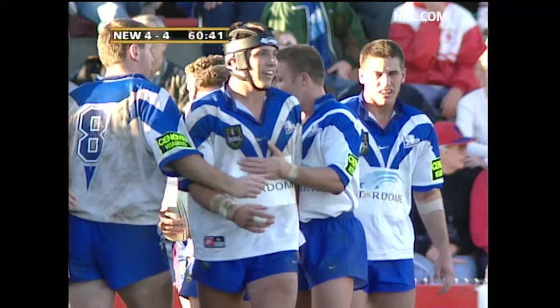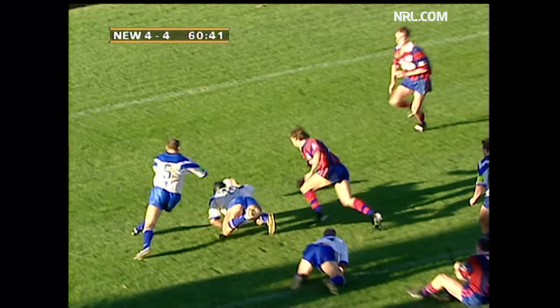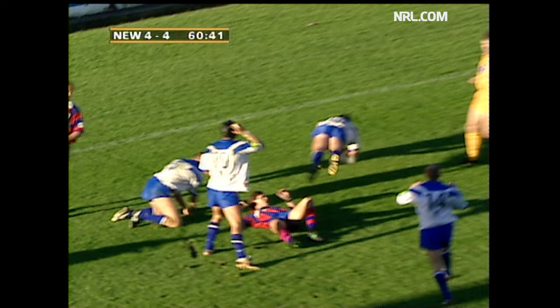Scotty Wilson seen that. They were short. Put the little grubber kick in. Just there. I thought he was going to knock it on. And then Moody comes up with a miss. Oh, very, very close indeed. He's saying he's got it.